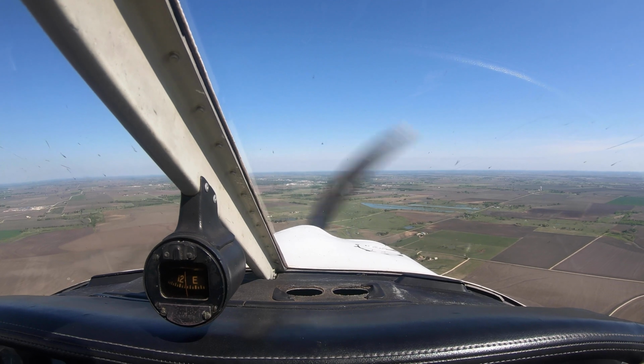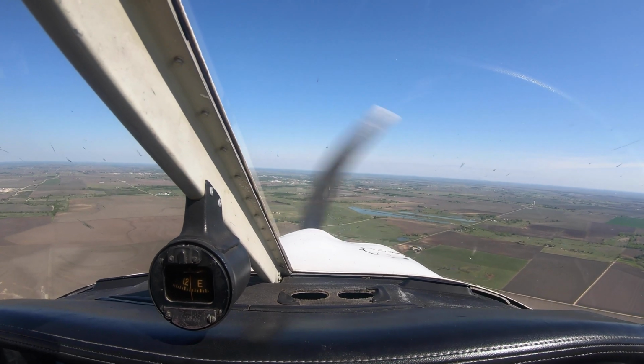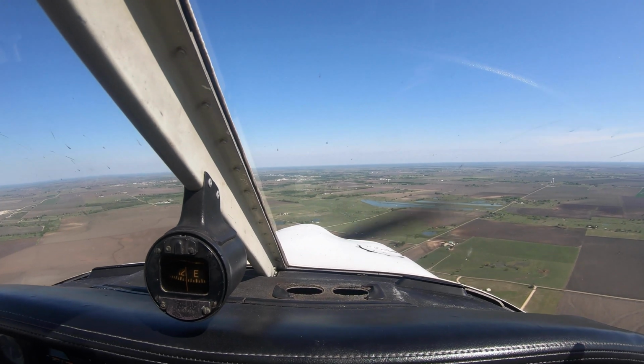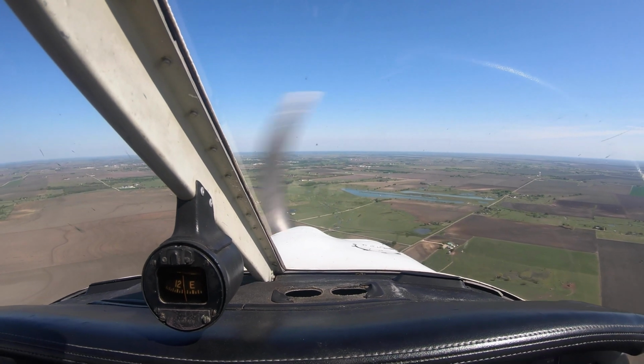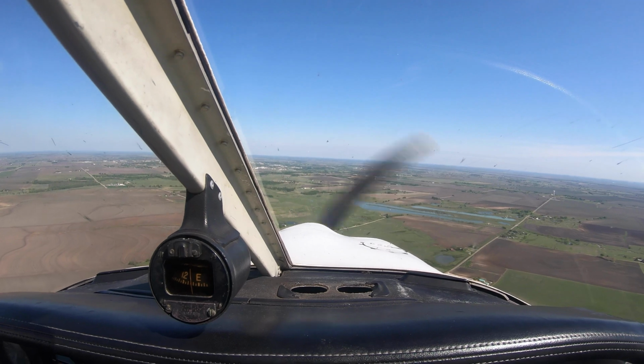Taylor traffic, Cessna Skyhawk 18 Lima Whiskey, right crosswind for runway 17, touch and go, Taylor traffic. And Lima Whiskey, we see you. We'll make sure you got plenty of room. Copy that, we'll keep an eye out for you guys as well. 18 Lima Whiskey. See Lima Whiskey on here, the 172. So what I think we should do, just continue.